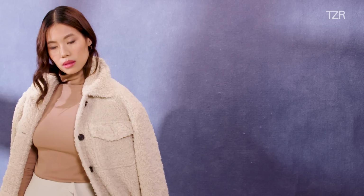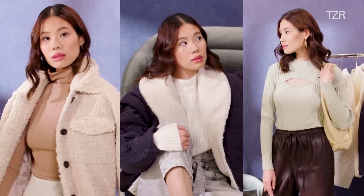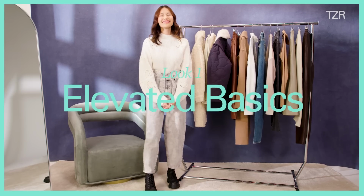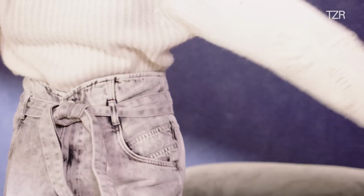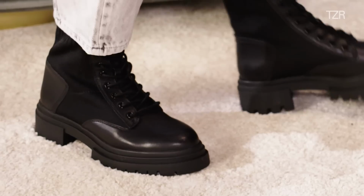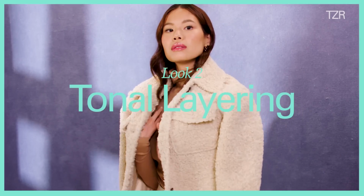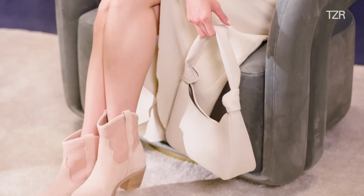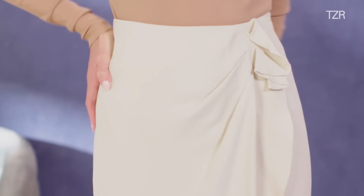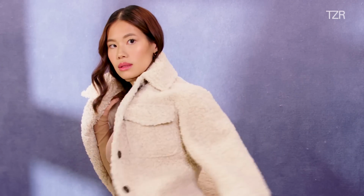So now that you know how it works, we're going to show you some looks. The fun part. This one is perfect for that effortless chic effect. It's oversized, it's cozy, it's on trend, and anyone can rock it. A bomber and combat boots edges it up. Okay, who doesn't love layering? And layering all in one tone is very chic. We're mixing textures, choosing pieces with movement, and of course, making it cozy.